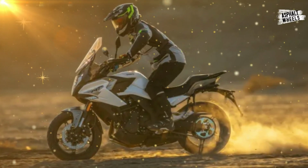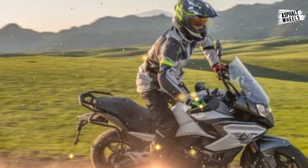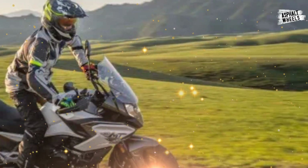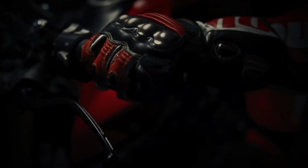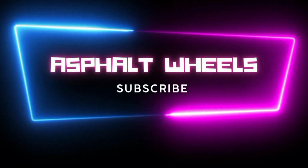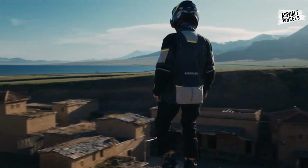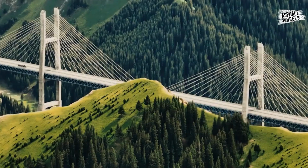CFMoto has expanded its adventure bike lineup with a new model based off the same 693cc parallel twin it's used for the past several years. The new CFMoto 700 MT is debuting to global markets, offering a street-biased adventure tour built around familiar tech.